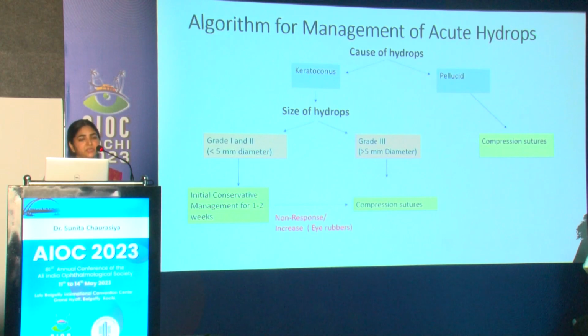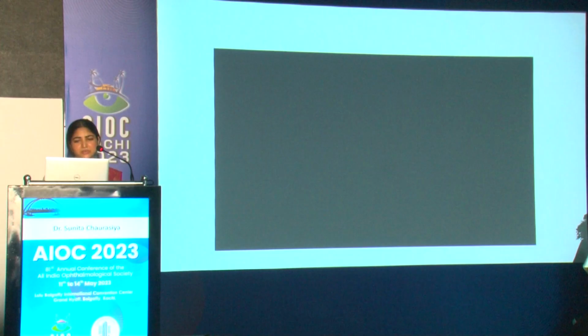However, there's a possibility that they may begin with a smaller defect, and when the patient rubs their eyes, the edema can increase and the size of the defect can increase. So initial management could be conservative for such patients where the hydrops is smaller. But if we see no resolution or an increase in the hydrops at 1 to 2 weeks of follow-up, these patients will be subjected to compression sutures. Grade 3, more than 5 millimeters in diameter, it is better to plan compression sutures for a quicker recovery because, as we have seen from basic literature and also in clinical observation, long-standing hydrops can result in neovascularization. So for a quick recovery, it is important to plan a surgical intervention in these eyes.